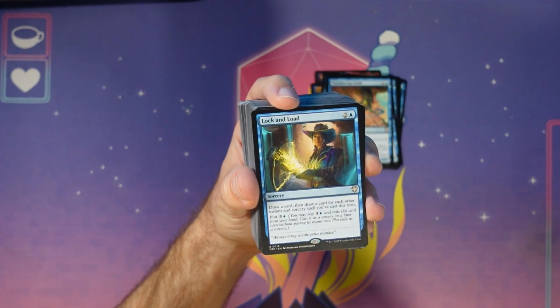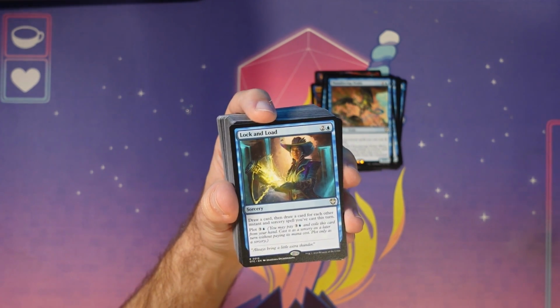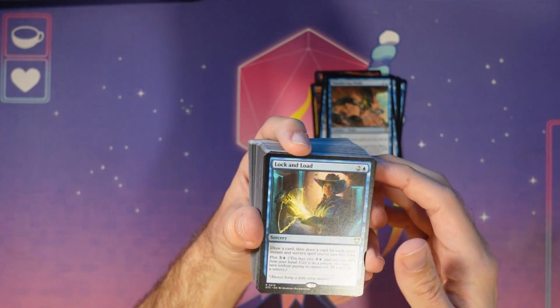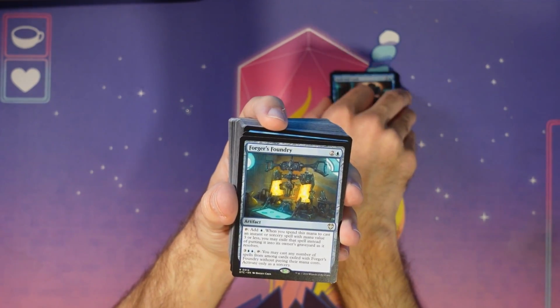Here's a really fun one, Lock and Load. This one lets you have your big stormy turn, right? So you plot this thing over to the side, and once you've cast 2 other spells in a turn, you fire this thing off, draw 3 cards. It just feels really cool. Sort of like this card in Who that I made with Foretell as well.